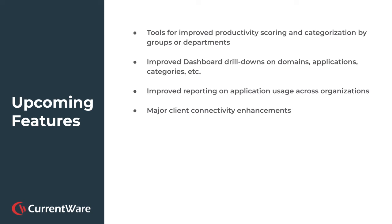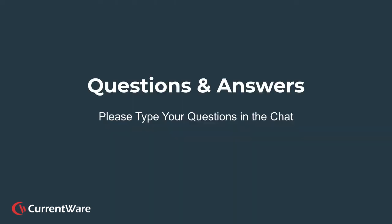And as always, some major client connectivity enhancements to make the product faster, to make it work more smoothly and without interruptions and things like that. So really excited about that. And we'll be teasing more of that in the coming months. I think it's time to jump into some questions.